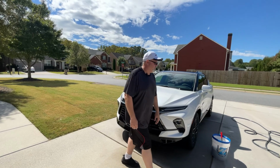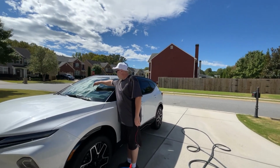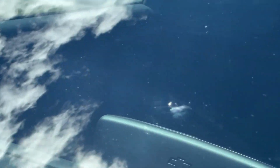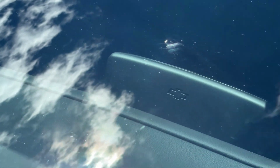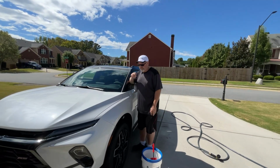The other issue we ran into, we just got done washing it. Already got a rock hit, but fortunately it didn't break. It just kind of glanced it. But you know, you're going to have that type of stuff happen on a daily driver.